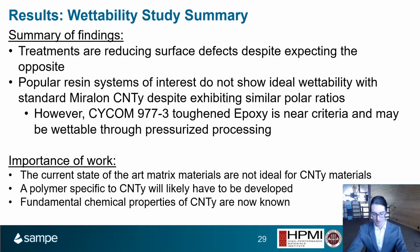So the summary of our current findings. The treatments actually reduce the surface defects, which is the exact opposite of what we expected. And as of right now, the popular resin systems don't necessarily show idealized wettability with regards to polar ratios with the CNTs. However, the SciComm 977-3 is very near criteria and may be the source of good results.